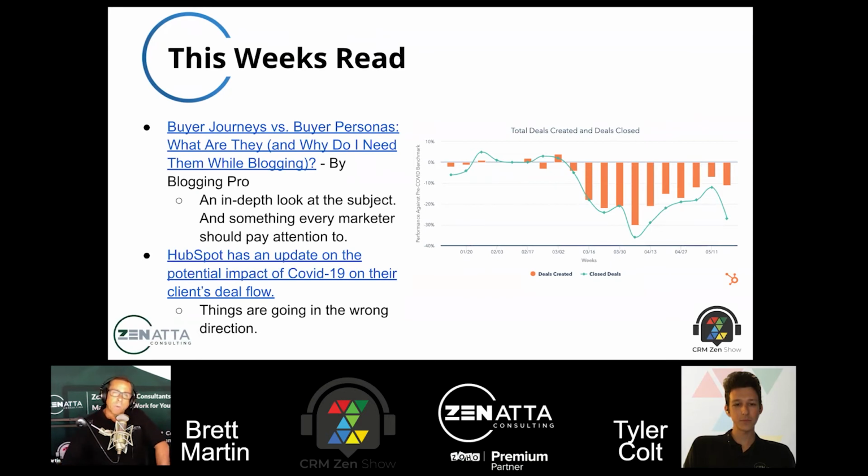And then I want to do a little follow-up here. A few weeks ago, HubSpot, I guess we talked about this earlier, this must be in their end user licensing agreement, they went in and looked across their universe of users and looked at how many deals were being created and how many deals were being closed, and they thought that might be a really good indication of how bad things were with COVID-19. And they've been updating that almost every week. This week, just a couple of days ago, they put out a new update, and it looked like things were going in a slightly better direction for a while, but things are starting to take a downturn again.